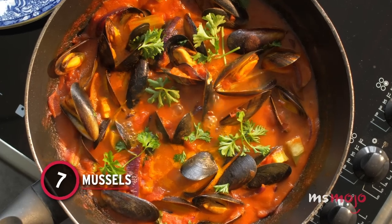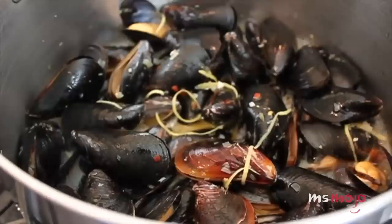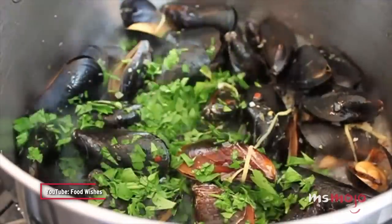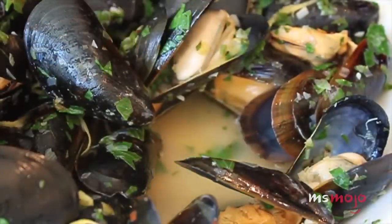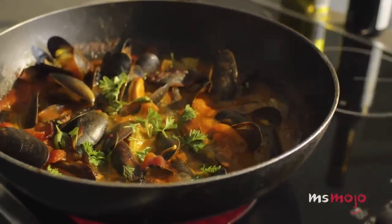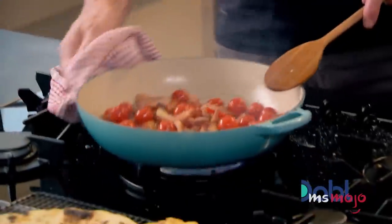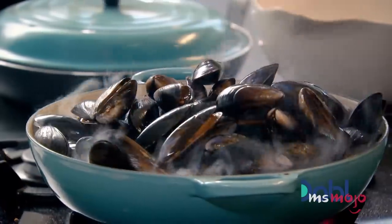Number 7, mussels. Want to look like a true sophisticate without much effort? Make mussels. This mollusk is high class, but not too high cost, and perfect for entertaining. Best of all, you don't have to wreck your kitchen to make them. You can make them in one pot. Buy some fresh mussels, prepare them accordingly, and cook them in a flavorful sauce. A rich white wine broth is a common accompaniment, but you might stumble upon your own special concoction.